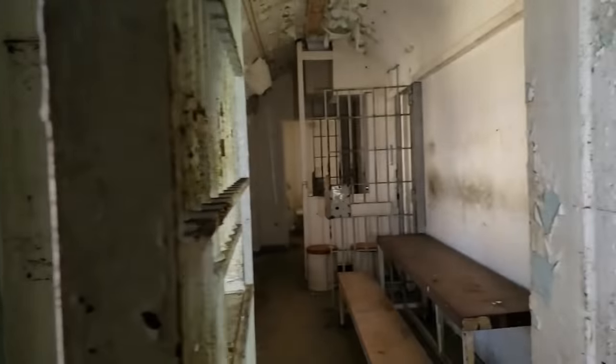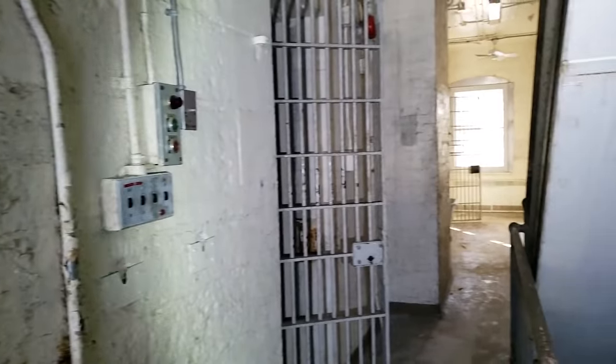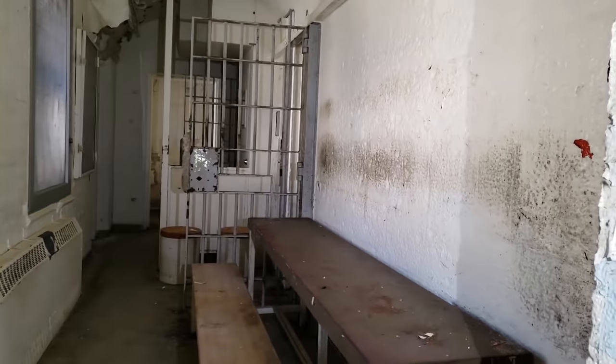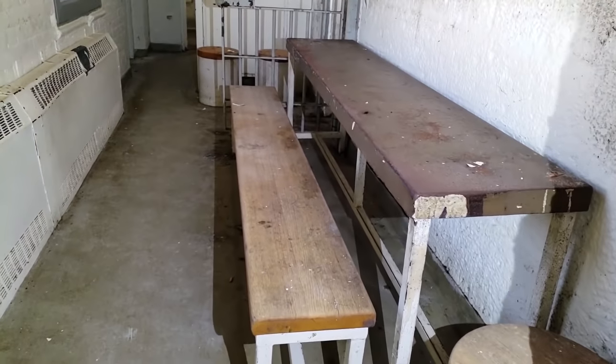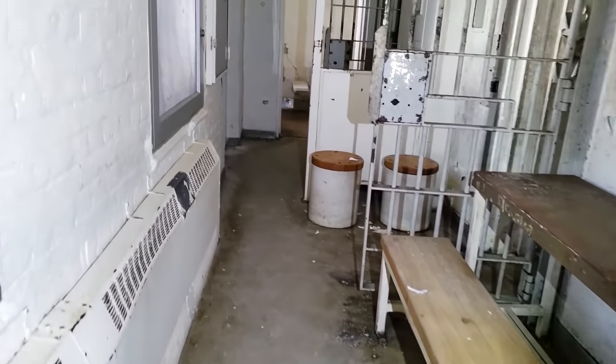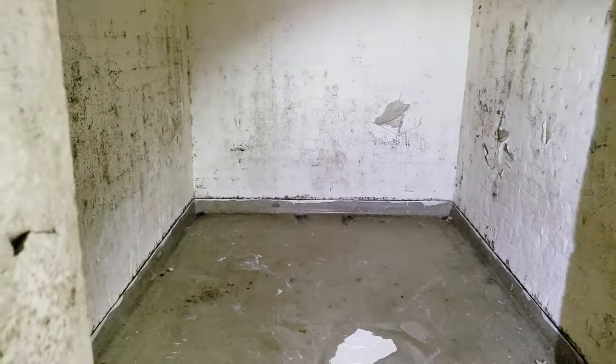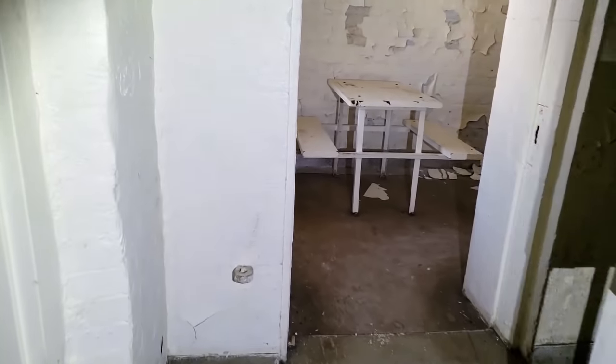So here we are upstairs. Head over that way, and what we'll do is we'll go through and we'll probably come out over there on the other side. So here you've just got a bench to sit on. And here's a cell. And let's see. I can't see the holes where it'd have been for the bed, but there likely would have been a bed in there. Guess we'll go outside. It's a fire exit. Another cell. A lot of peeling paint in here.